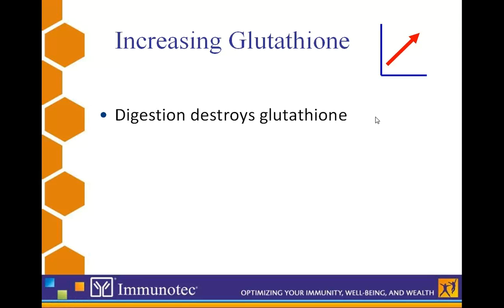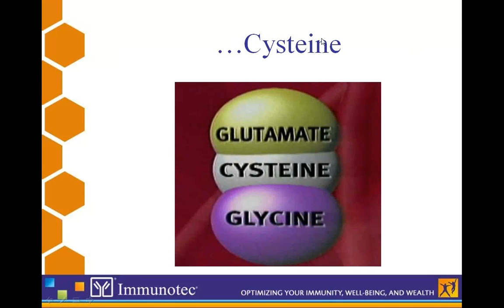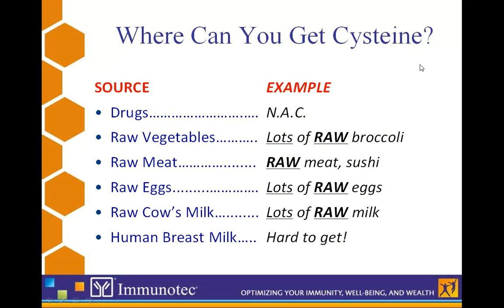So it's not a good strategy. Every cell has to make its own glutathione, and it's hard to get enough cysteine, one of those 3 amino acids. We get glutamate, we get glycine in our diet, no problem. Cysteine tends to run short. So typically, where do you get cysteine?